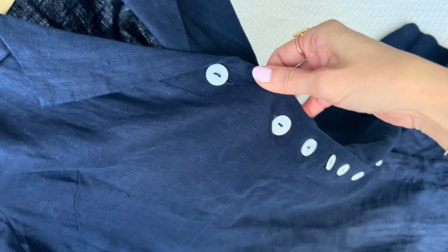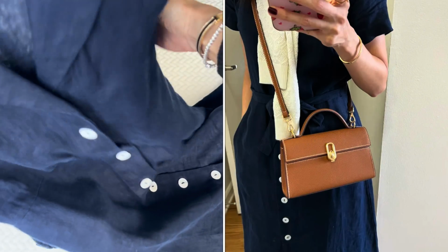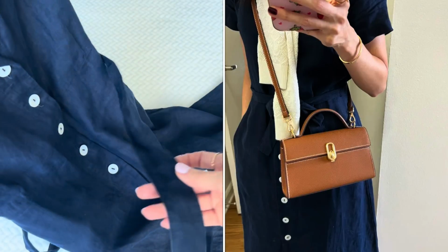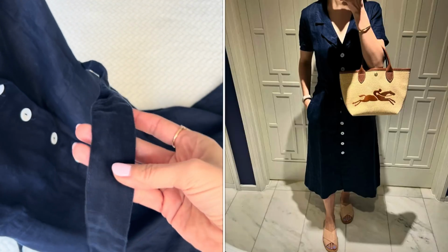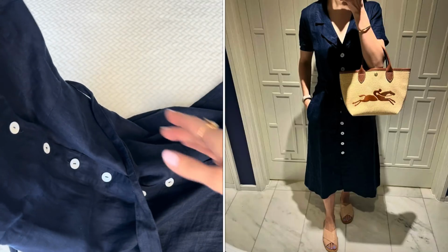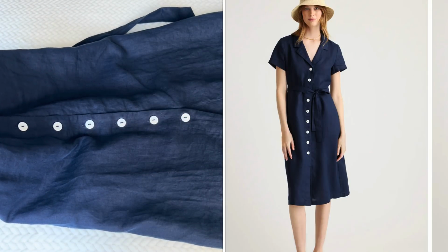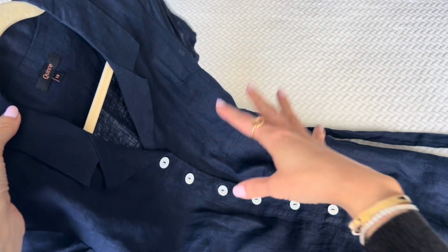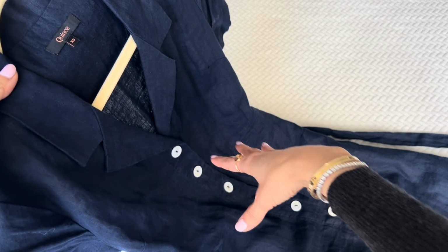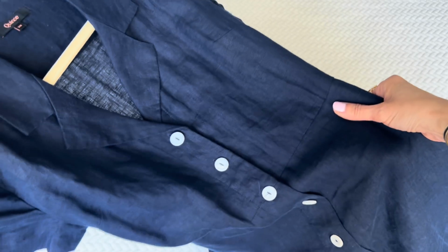I love the stark contrast of the white buttons going all the way down, and you can kind of see what my style is like because I keep talking about the same elements. It has the belt so you can cinch, again, very flattering for your body. Again, I love these longer dresses and skirts that are kind of like midi length. I think they're really flattering. I posted a photo of myself wearing this dress a couple of times, and always people ask, like, where's that dress from? So I thought I would show it one more time.